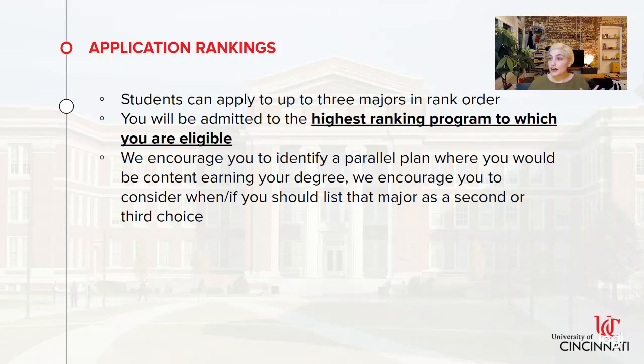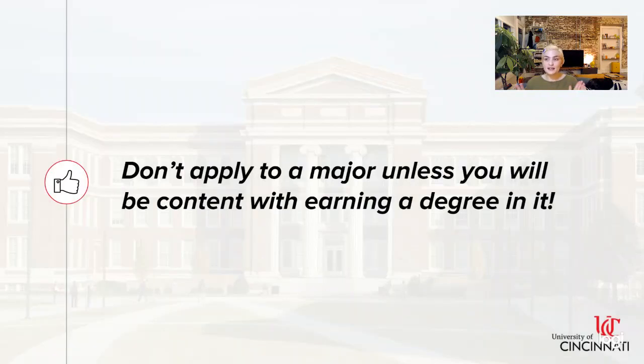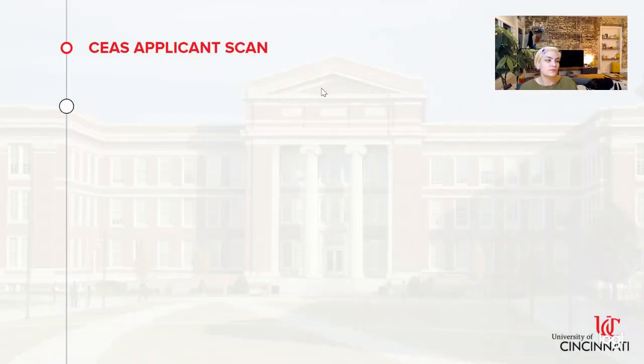If you are working with your advisor to identify a parallel plan, another major that you might be interested in, perhaps one with less competitive application criteria, I think that is great. You should also be working with your advisor to decide if it is strategic or wise for you at any given time to list that parallel plan, that backup major, as a second or a third choice on your application. At the end of the day, we do not want you to apply to a major unless you're going to be content earning a degree in it. So if you would be just as happy in aerospace or mechanical, go ahead and list them both on there. But if you could not see yourself, say, earning a degree in mechanical engineering technology, you would not want to list that as a third choice.